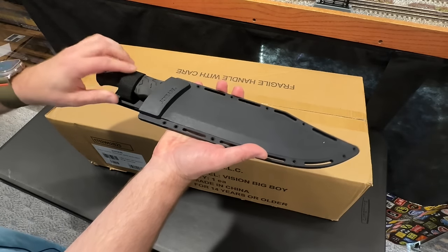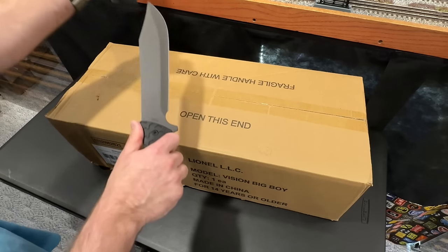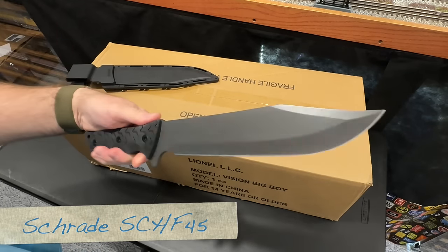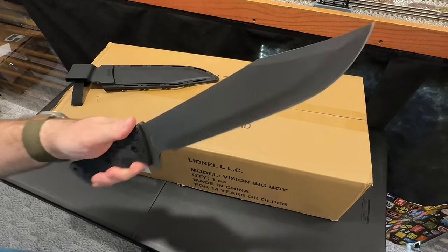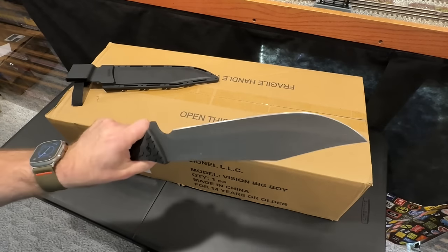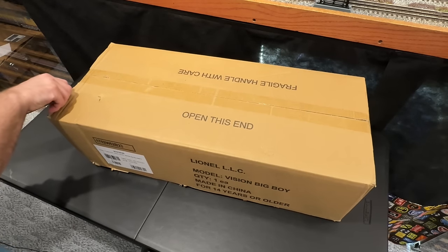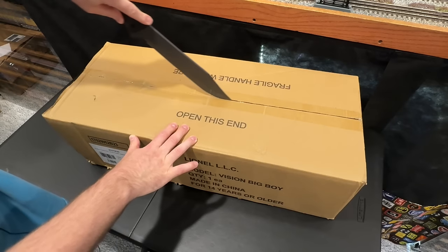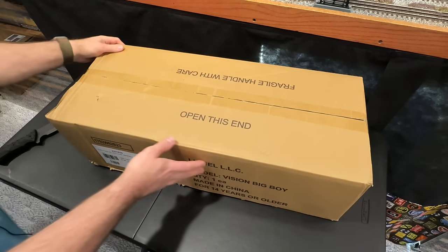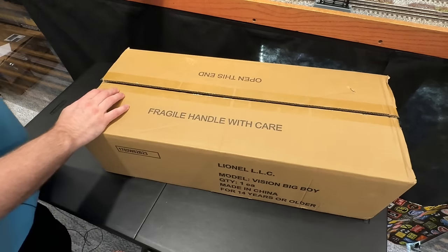It's kind of comically large. This is made by Schrade. This is the SCHF 45. And here's the obligatory movie quote. That's a knife. Yeah, this thing is absolutely gigantic. So, kids, don't do this at home. That actually worked really well.